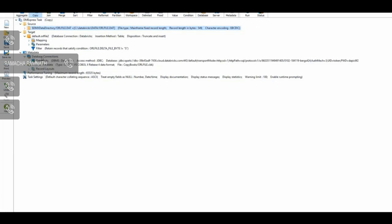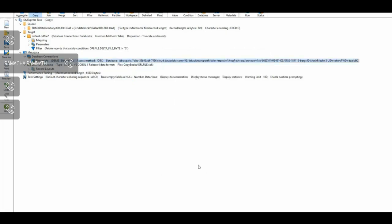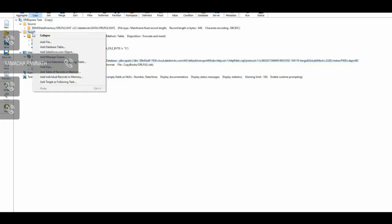Now with that, it's just a matter of defining a target. I'm going to take that file, transform it according to the data definitions in the copybook, and load that into Databricks. So this will actually go into Delta. I've provided my JDBC URL, leveraged the authentication that's there in the Databricks environment, and that's pretty much it. Now I've fully defined a transformation process from mainframe all the way into Delta in a couple clicks.